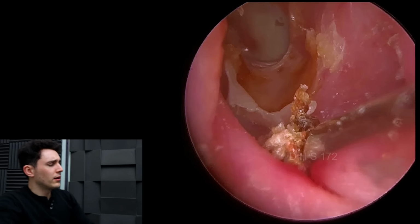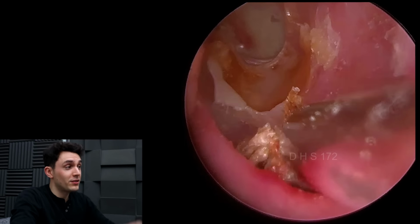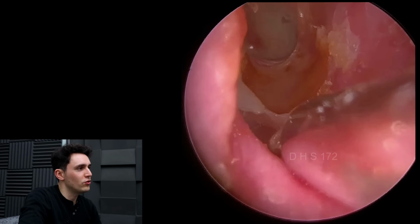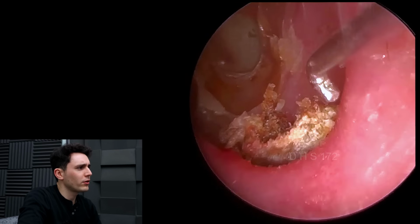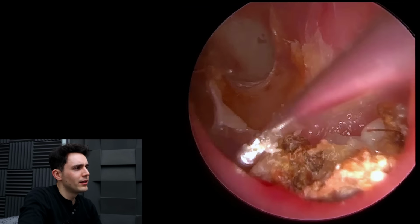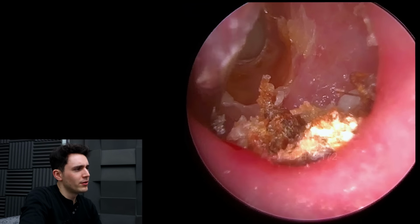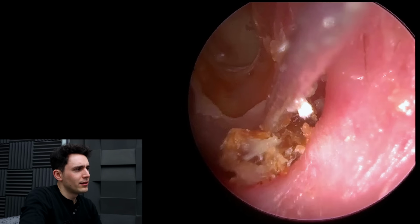So I'm just seeing if I can tempt this out with suction, because at this point I had realised that I'd caused a bit of trauma. But that's not coming. So back in with the hook. I'm trying to be a little bit gentler this time, in a scooping motion, and we'll see if we can drag out this last piece.